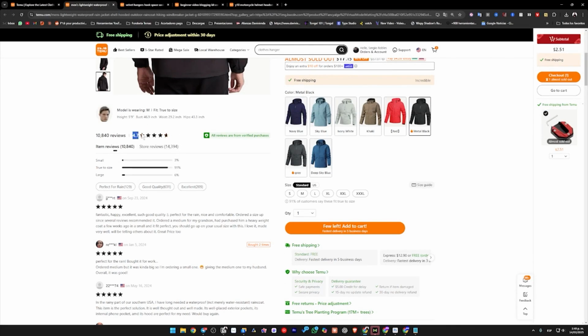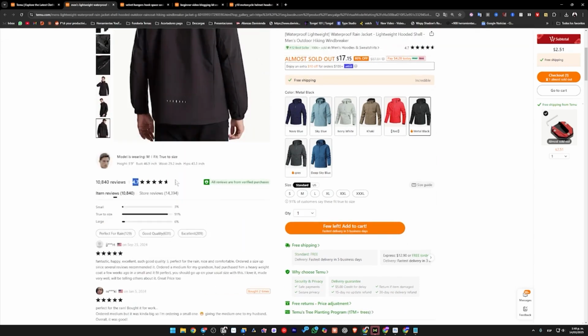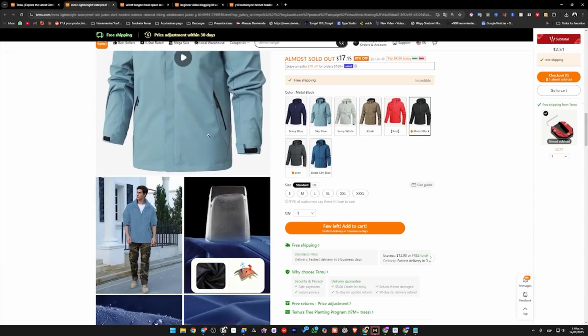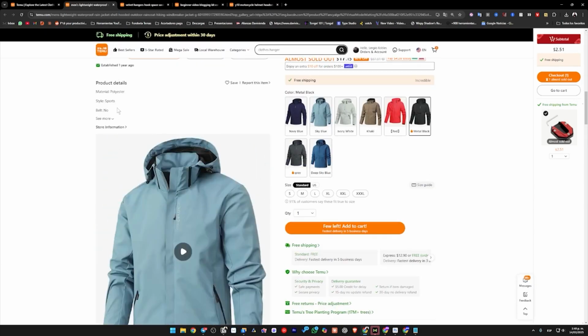It's 4.7. Once we're sure about the product, with the photos and the reviews, we can scroll down to the product description. It's right here. Here would be the name of the shop that's selling us this product. The other thing is that down here, more information will appear that wouldn't show up above. For example, videos, the name of the product.